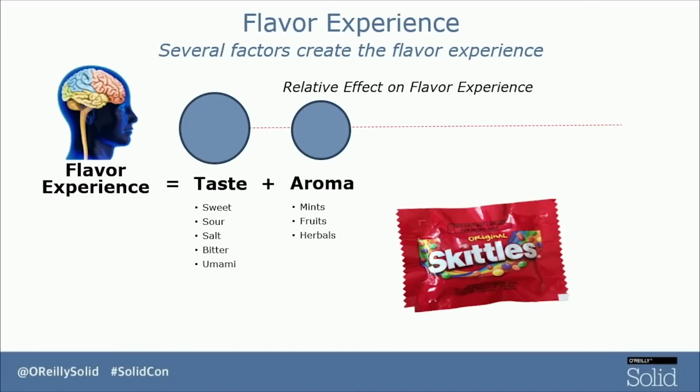So I have a couple things for us to do with aroma. The first is to take out your Skittles and open them up. This is going to be a little bit of a two-handed demo. So once you have them opened up, I need you to very much plug your nose.